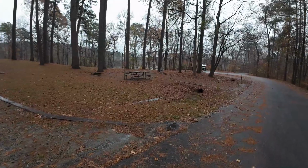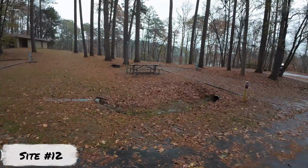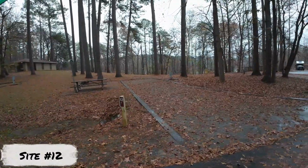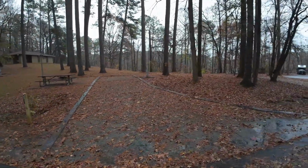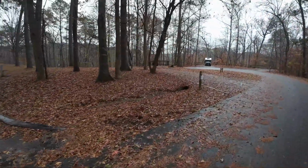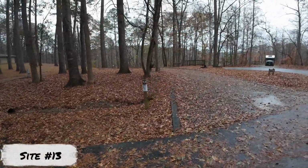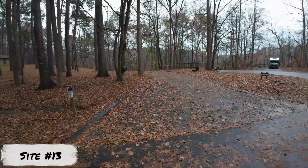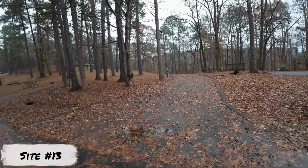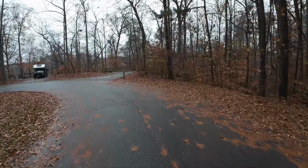Kind of sandwiched between 11 and 13. And this is site 13. At 13, you back in there, and it looks like your area's on the right, kind of looking at the road. And it's a pull through to the other side of the road. 13. As you come to the bend, you're staring at 14.